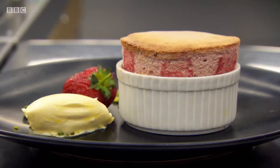It could have gone better, but I got a souffle out. It risen, so I'm kind of happy. Silly mistakes, I said, but hopefully in the next round, signature dish, I know what I'm doing and I can improve.